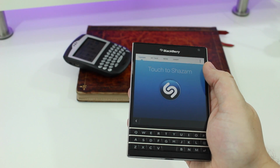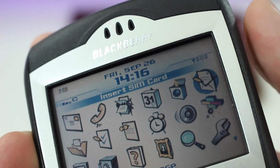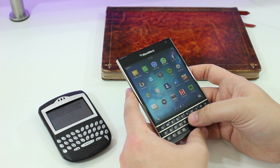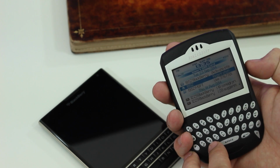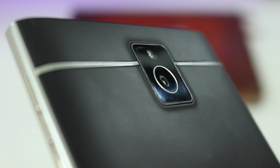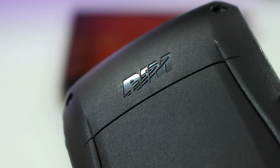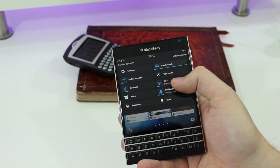But it's when you look at the specifications that you see where the gulf is between these two devices and what a difference 11 years can make. We're looking at a 4.5-inch, 453 pixels per inch display versus a 2.5-inch, 111 pixel per inch display. It's 32 gigabytes of internal storage and 3 gigabytes of RAM versus just 16 megabytes of storage and 1 megabyte of RAM. It's a 13 megapixel camera with full HD video recording and a front-facing camera versus no camera at all. It's 10 LTE 4G bands versus not even a whiff of 3G.